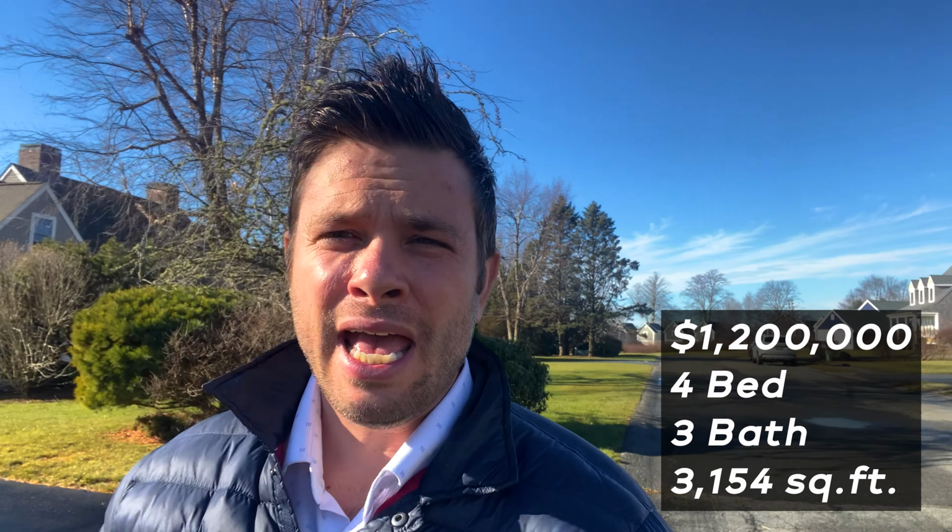So the first property we'll be visiting today is here on Meadow Lane in Middletown, Rhode Island. So the property right behind me, right here, is currently on the market for $1.2 million. It's 4 bedrooms, 3 bathrooms, and sits just over 3,000 square feet. Now, this neighborhood is located right off of East Main Road. This neighborhood primarily consists of people that live here all year round. This is a very family-oriented neighborhood.